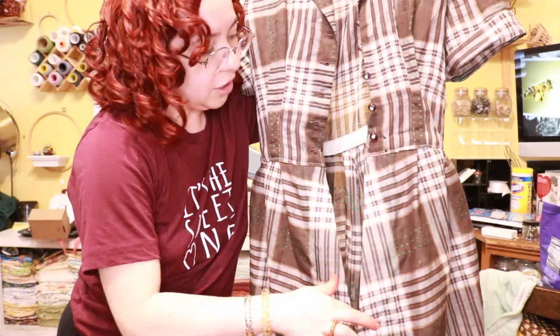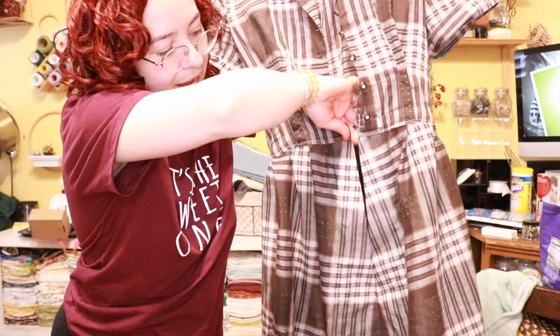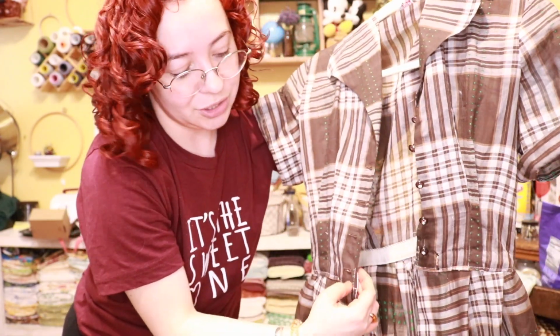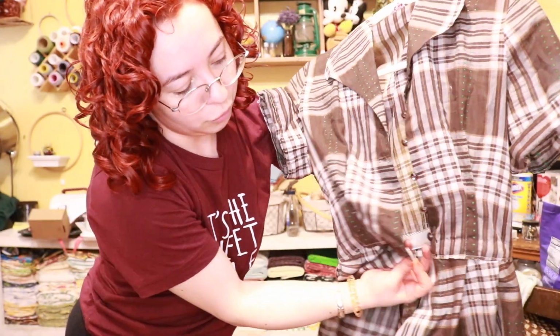Now this part, I want to do kind of like a hidden hook and eye, so it closes and the pattern matches closely. See that? That'd be so cute, because I like doing complicated things, but that means I have to move the bottom button over so that when it attaches, this can move freely enough that they can be hook and eyed together.